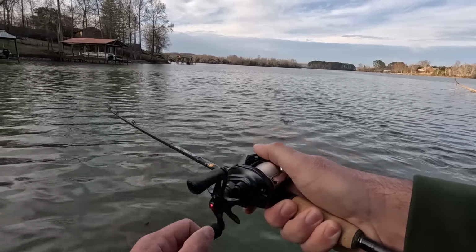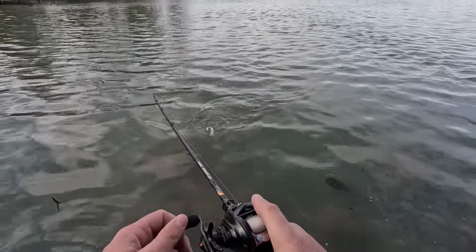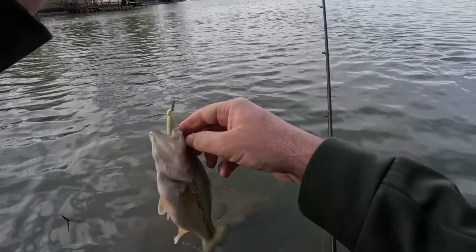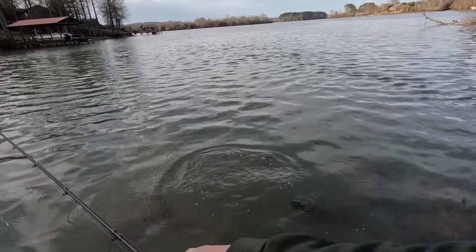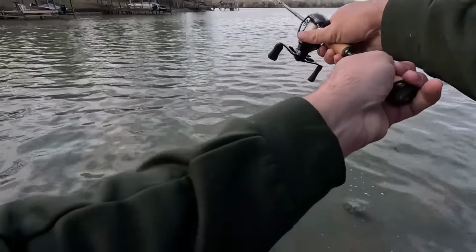Another one. A little better. It's a largemouth, man. There's a ton of them in here eating, ain't they? Well, another one. The current's flowing pretty good. I bet that water, they're all over the area right here.